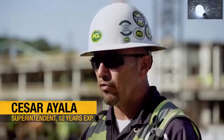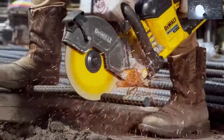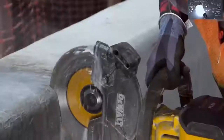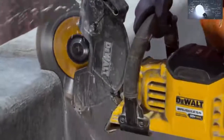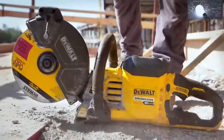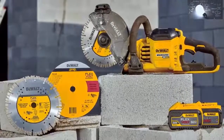Well, we use it on rebar. We can cut up to number 11. Also, we use it on concrete. For me, it's working good. It's strong. It's light, it's fast, it takes a hard beating. It's a nice saw. It's really made a place for itself on our job site. DeWalt, definitely. I'm gonna go with the DeWalt.